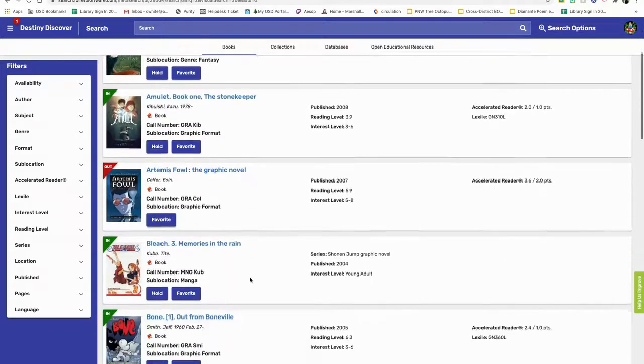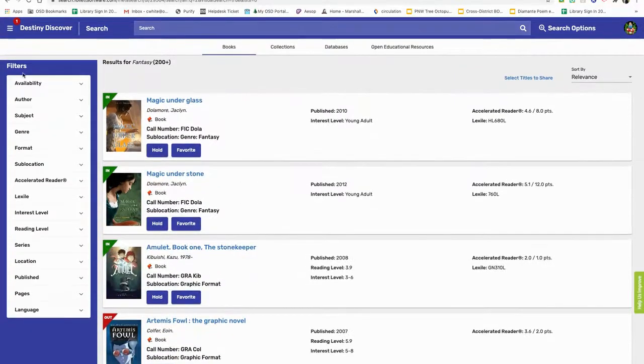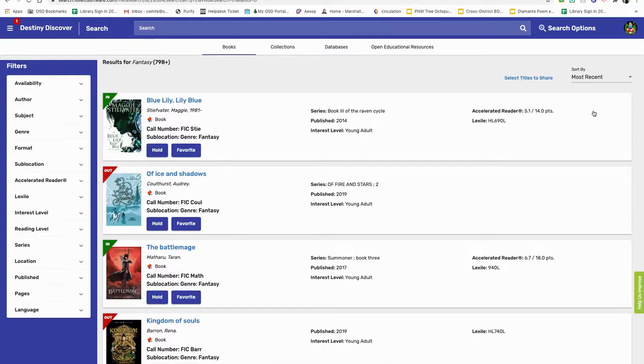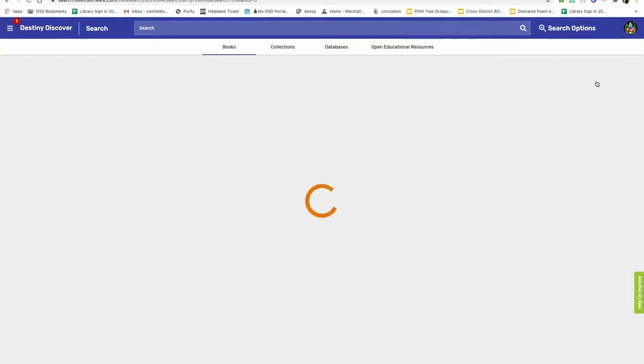You can scroll through them. You have all sorts of filters available to you on the left-hand side. You also have some filters on your right side. You can sort what is currently in front of you. Maybe I want to sort it by most recently added. Or maybe you want to sort it by when it was published.